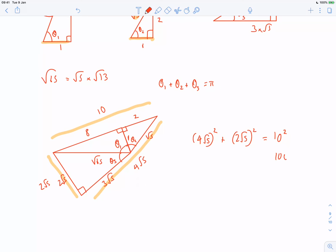Well, 10 squared is easy, that's 100. 4 root 5 squared is 16 times by root 5 squared, which is 5. Plus 2 squared, which is 4 times by 5. 16 times 5 is 80. 4 times 5 is 20. Does 80 plus 20 equal 100? Yes, this must be a right angle triangle. So in actual fact, this is a straight line.